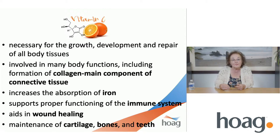Vitamin C also helps in the proper functioning of the immune system, and this is so important in preventing a lot of these conditions that we talked about: diabetes, cancer, lung disease. We really need to keep our immune system going, and vitamin C helps that a lot. It aids in wound healing and also in the maintenance of cartilage, bones, and teeth. So you see, vitamin C has a very large spectrum of benefits.